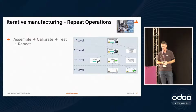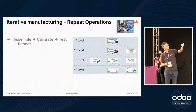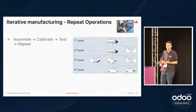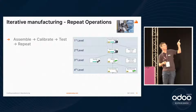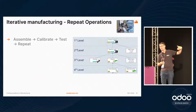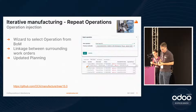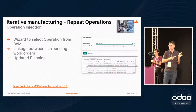Topic: iterative manufacturing. As I said, we assemble a product, then we calibrate it, we test it, and maybe the test fails because of a single component which we need to exchange. So we need to backtrack and repeat all the steps with calibration and testing to reach the final result which we are looking for. How can we do that?